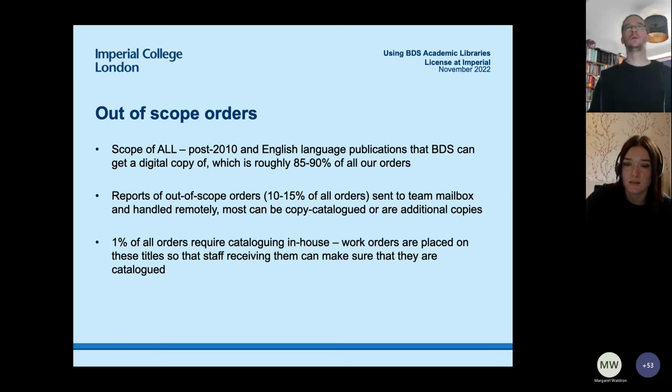So BDS alerts us when we've ordered something that's either out of scope or catalogued in publication. We get these alerts by email, and they go to our team mailbox. So then we can go through those out of scope titles remotely.